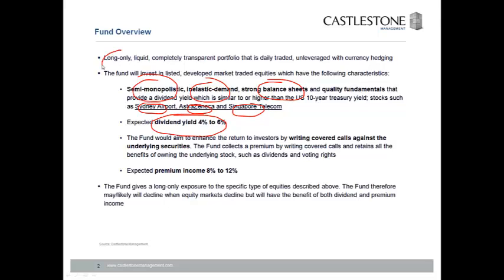So the fund in itself is long only. It doesn't use any leverage in terms of exposure for investors. The portfolio is completely transparent. It is daily traded, and the underlying instruments inside the portfolio are obviously completely liquid. To enhance the returns of the fund, the portfolio we hold, we write a covered call option against those particular equities, and that generates an additional premium income of between 8 and 12%.